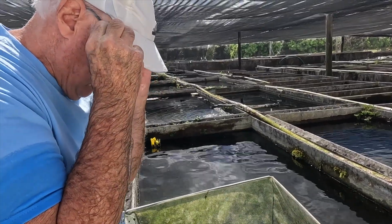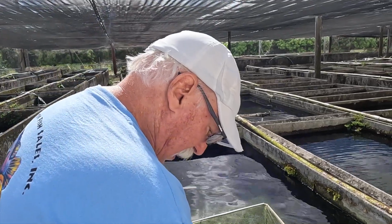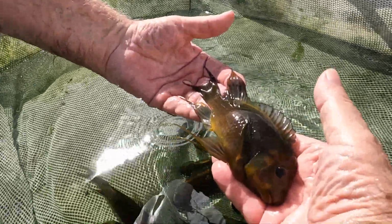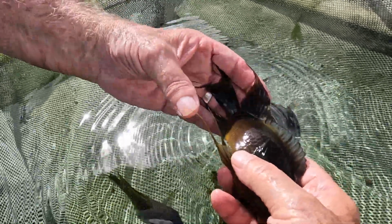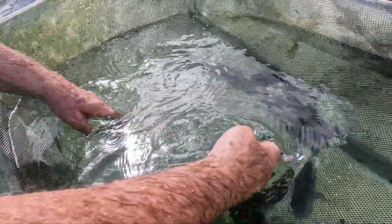So anyway, let's see what's going on here. They call this the Threadfin. Kind of hangs out in shallower water. There's a big old male. And then you see the Threadfin, I think it's from these right here, the pectorals. And they got just a little bit of yellow at the end. Kind of duplicates the egg. So we'll see what's going on here.